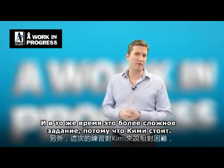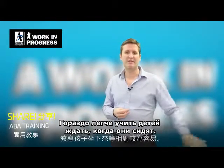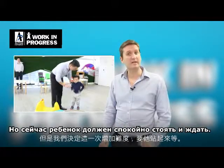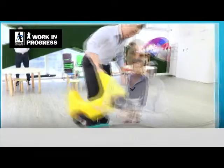And this is also a more difficult task because Kimi's now also stood up. It's much easier to teach kids to wait when they're sitting down, but now he has to stand and he has to wait nicely. This is also another phase of how we teach waiting.